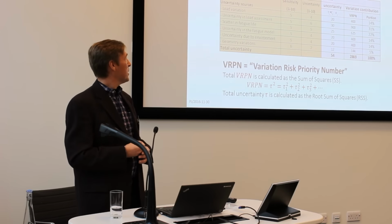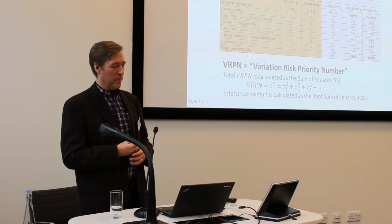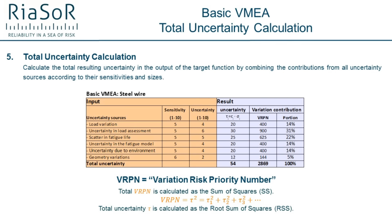And then the next step, calculating the total uncertainty, which Thomas also mentioned before: the orange ones here are the input, and from this input we compute the result. The resulting uncertainty is a multiplication of the sensitivity and the uncertainty size. So that represents the standard deviation. And then the variation contribution should be in terms of the variance. What we call VRPN, the variation risk priority number, is the square of the resulting uncertainty.